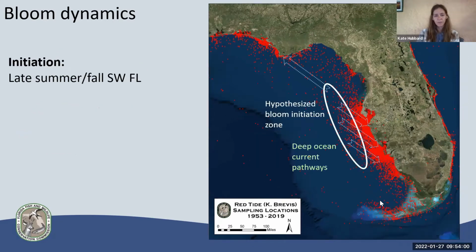Next slide, please. It's hypothesized that there's one bloom initiation zone that's offshore. We know that cells are always present in the Gulf, but this initiation zone is located roughly from north of Tampa Bay, the Big Bend region, down to south of Sanibel, and approximately 18 to 74 kilometers offshore. And during late summer and fall, we typically have onshore flow at depth, and that sort of precipitates the sequence of events that starts to move cells onshore via these deep ocean current pathways.